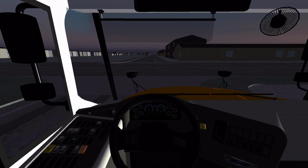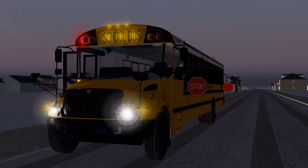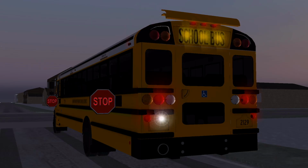will put our stop sign out and turn on all of our lights. So as you can see in the front, we have our LED warning lights, our blinking text stop sign with LED lights in it, and then we have our wig-wag LED headlights, which is really, really cool. And then in the back, we have our LED warning lights up top, and then we have our rear text dual LED stop signs, along with our wig-wag in the back, which is really cool.